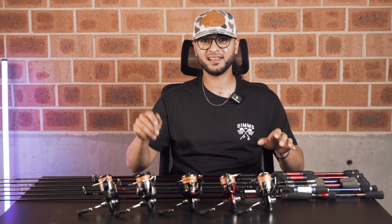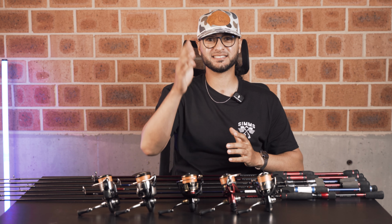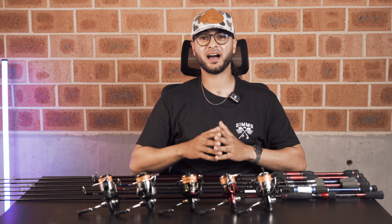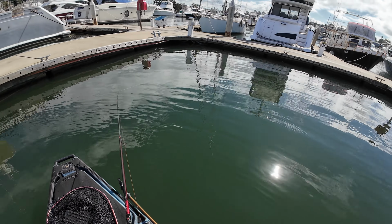The crisp recovery lets me create an aggressive darting action on the lure and then kill the retrieve, and that lets the bait just flutter down, and brim can't help themselves. Most of the times when they're around, they'll come out and absolutely hammer it on that drop.